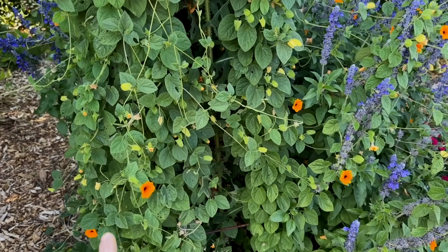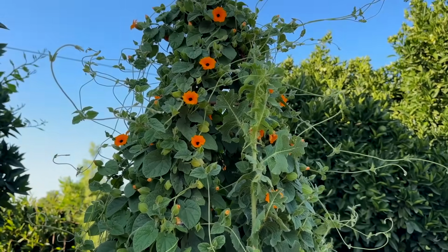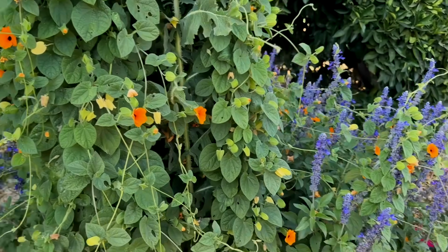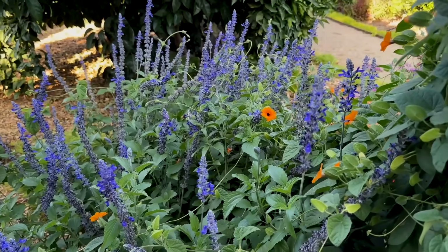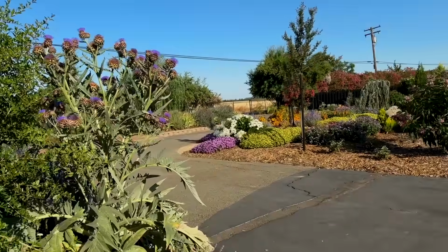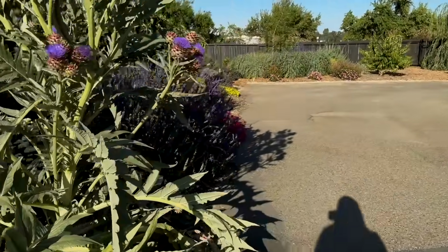It overwinters for me here in zone 9B, but you can see it's just absolutely gone crazy this past month. There are buds all over it, and it's looking really pretty. And it's backed by some more of the plain blue salvia, which looks really, really good as well. Oh, this is one plant that a lot of you have been telling me to stop skimming right past.